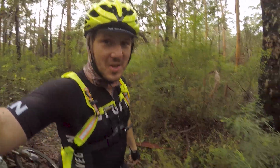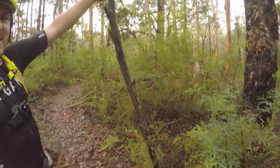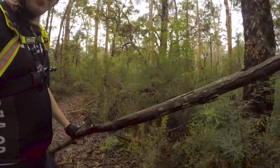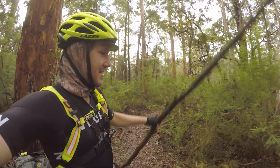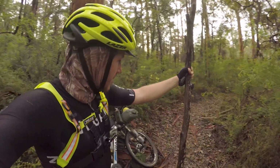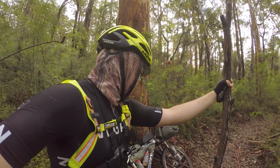Guys, this was the stick. You see that? Look at that. That was really, really lucky. I can't believe I didn't just destroy that wheel.